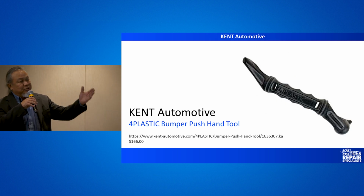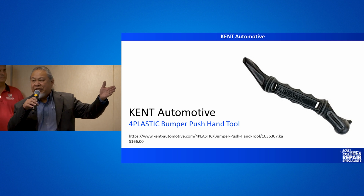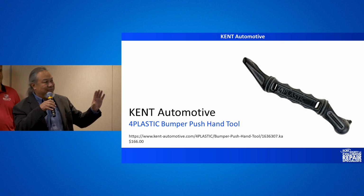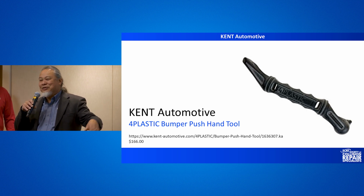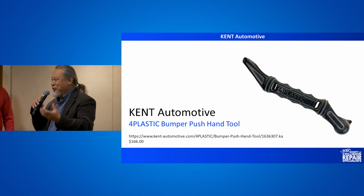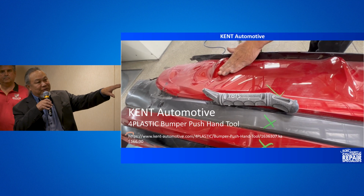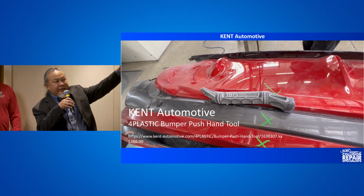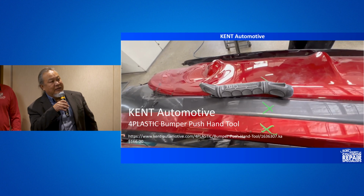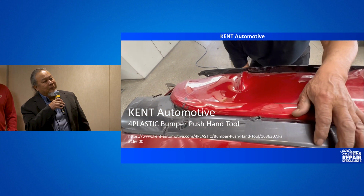Next up is this bumper push hand tool. It's from Kent. It's actually a 3D printed piece, and I'm sure that some engineers came up with this type of design because we've used dollies, we've used pieces of wood and stuff, but this is actually a pretty neat tool. This is a really deformed bumper we had. We preheated it with an infrared lamp just to show you how this tool can work in your shop.